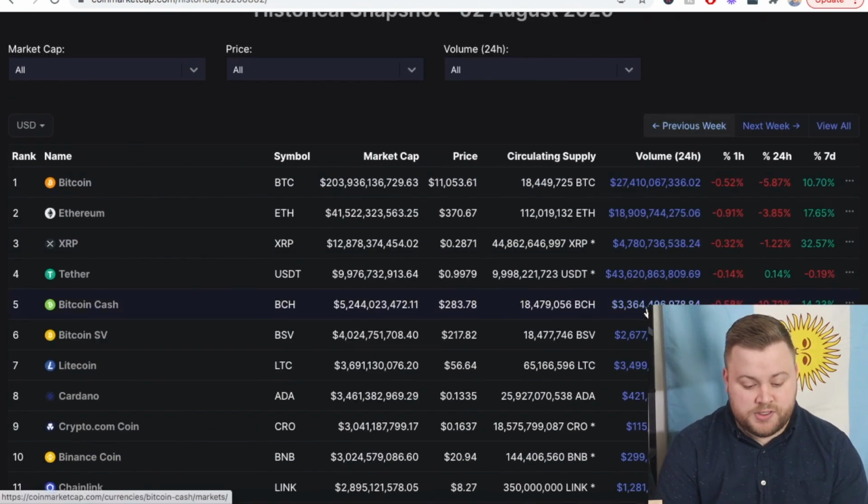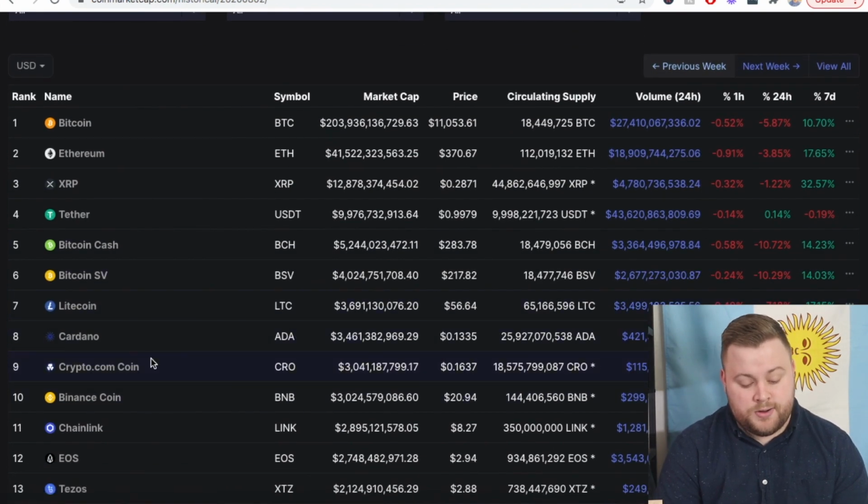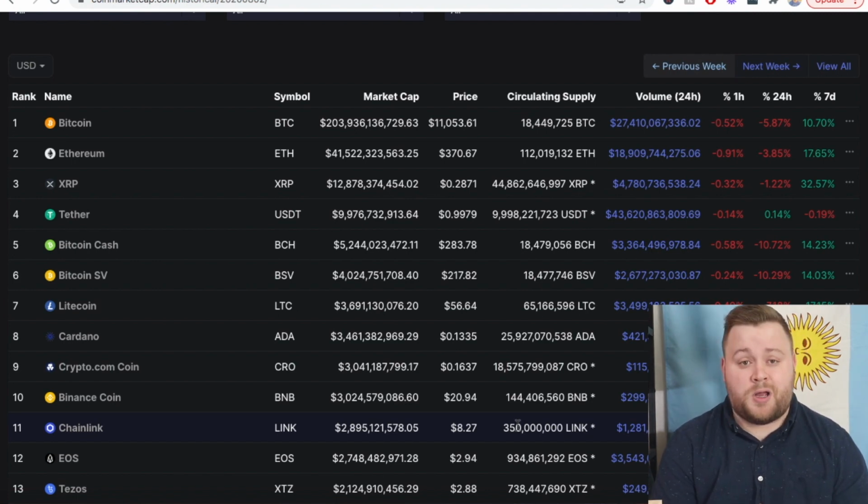So I looked at the previous week, and you can see right here, CRO is number 9, even ahead of Binance Coin. And so I like to see these compete, and I think crypto.com competes with Binance Coin. If we were to see it back in the top 10, it would easily be over $1, probably even more in the range of $1.50 to $2.